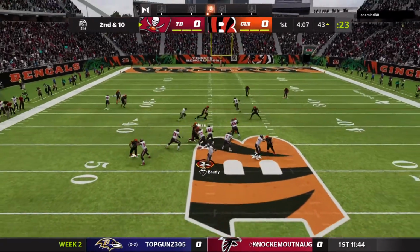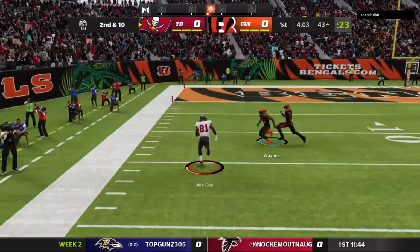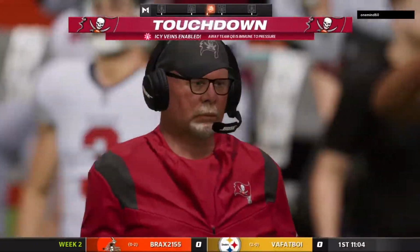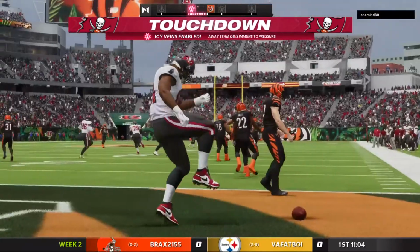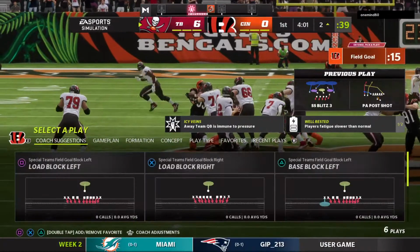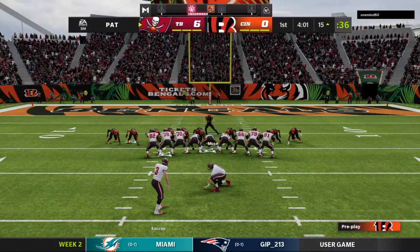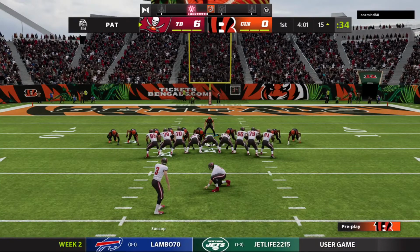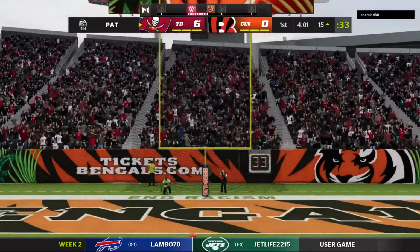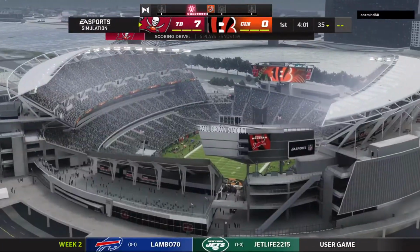Fakes the give to Fournette. Now Brady. That's going to be caught by Alley-Cox. Touchdown, Tampa Bay. Mo Alley-Cox, his first touchdown here of the new campaign. And the Bucs have taken a first quarter lead. Extra point put through by Succop, and that makes the score 7-0.